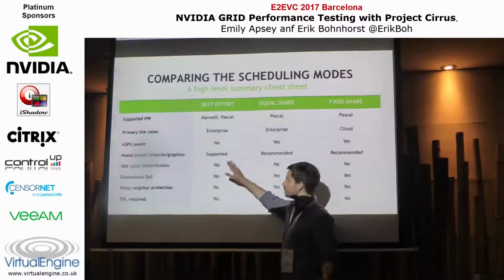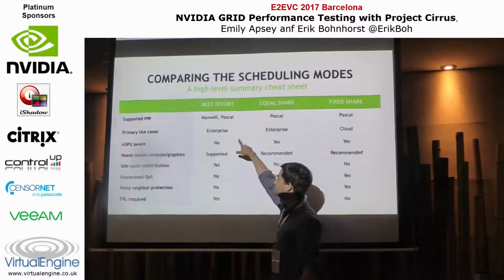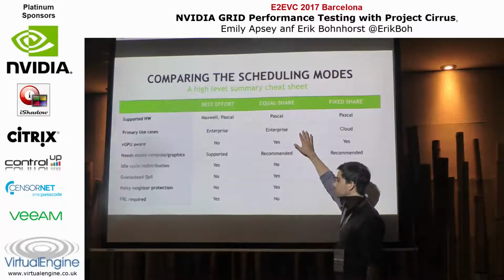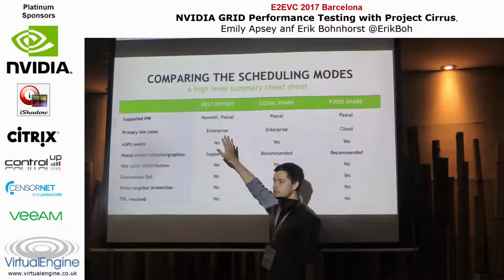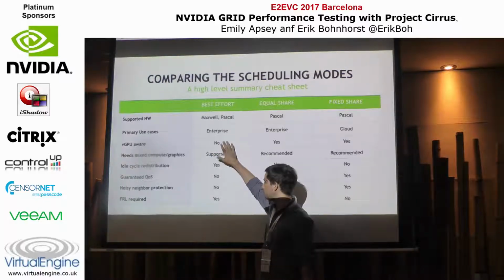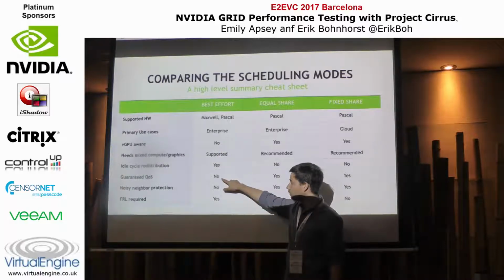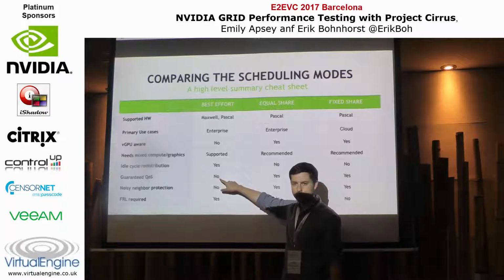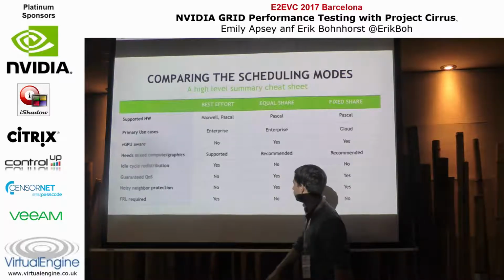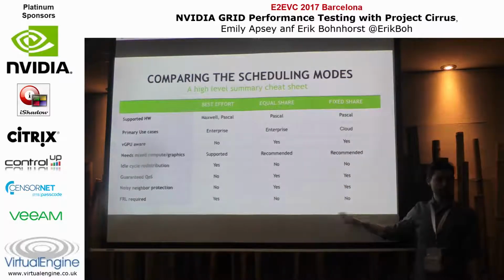So the first one, the legacy one: supported hardware, Maxwell and Pascal. We believe that's going to be the most common scheduler, even though EcoShare is the default scheduler. The importance here is this is really if you're looking for the best performance, basically getting the most efficiency out of your GPU. It doesn't have guaranteed quality of service, but experience has shown it hasn't been a problem. And you need a frame rate limiter to be installed. The other ones focus on quality of service, and you don't need a frame rate limiter.